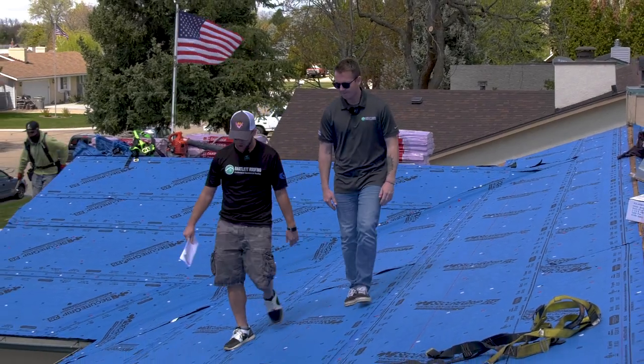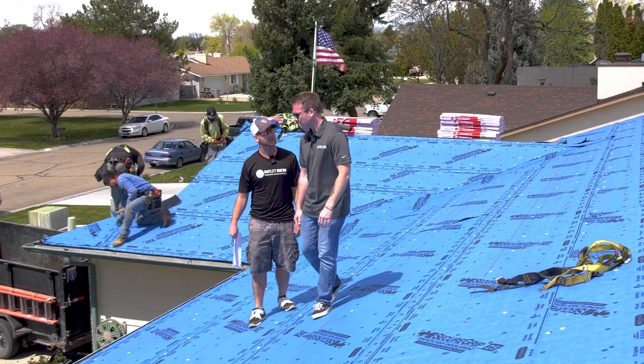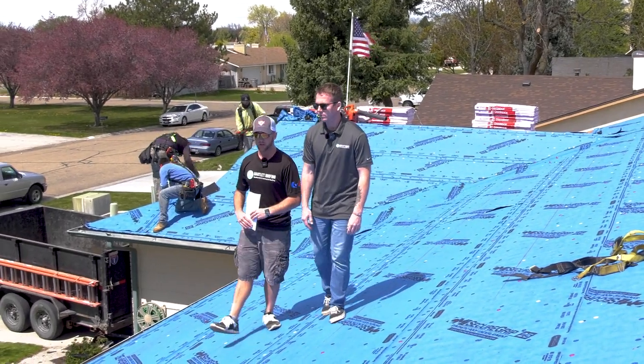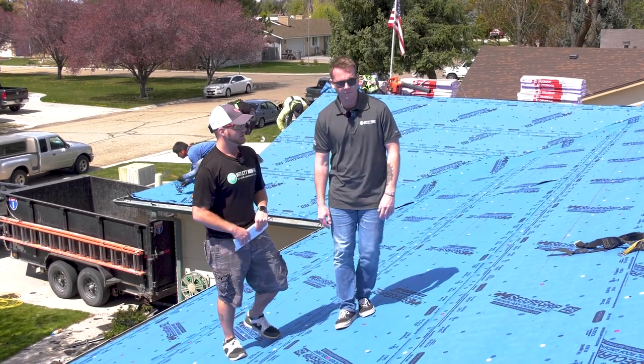So I usually just walk. As you can see on the eave edge, the underlayment is over the drip edge, which is what code requires. So everything we see on this roof right here is really good.